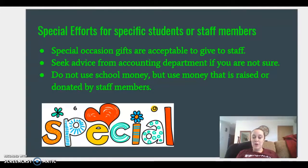The book also stated to seek advice from the accounting department if you're not sure. And do not use school money, but use money that's raised or donated by staff. And again, that's where those dues can come in. For us, it's the social committee dues that we have. That helps us to know where that money's coming from and that everyone is on board to use that money for the specific reasons that it's supposed to be used for.